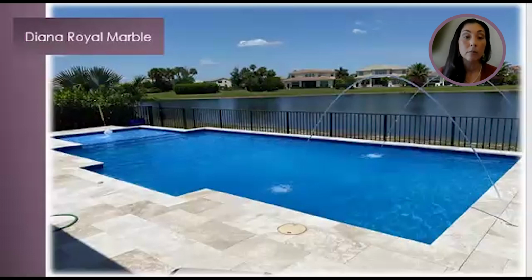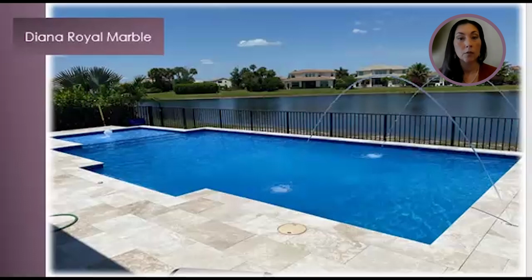I'd like to point out, if at all possible, try to avoid the plastic skimmer lid and do opt for a custom skimmer lid in the same stone. It's the little detail that can create a large impact to the overall design of a project.